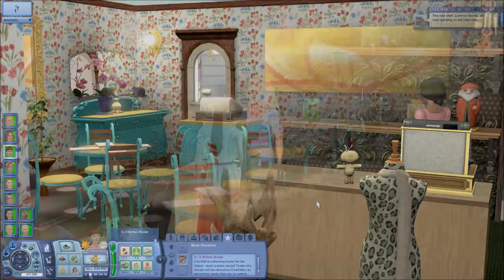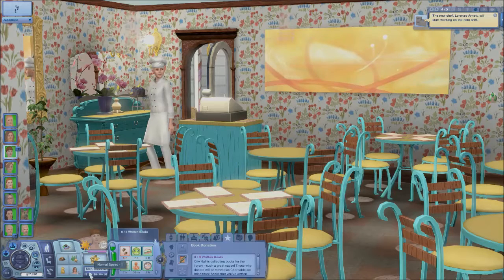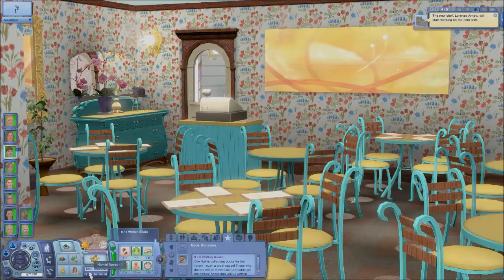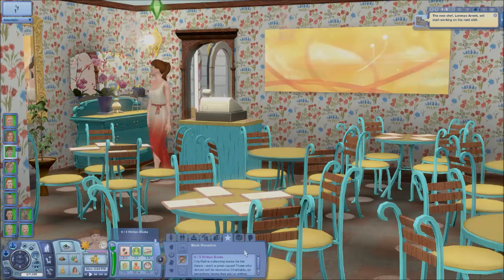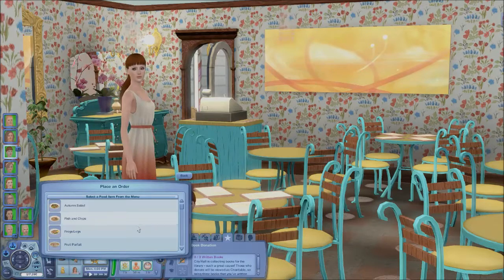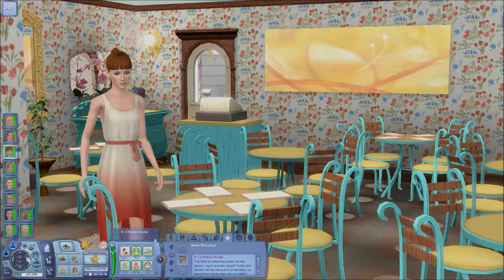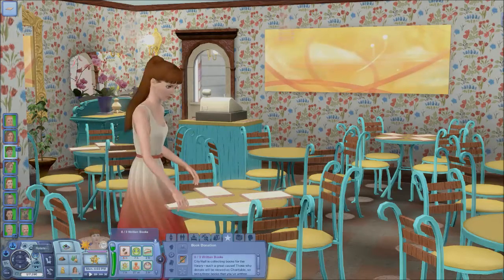Now we're going into the cafe. The industrial oven is in this cafe, and the register you can see there is from World Adventures. It's the food register. There's usually a sim in attendance at the food register, but there isn't one there today. I won't worry about getting one to come and attend the register.